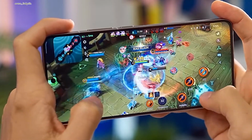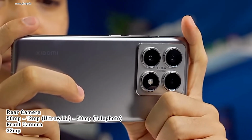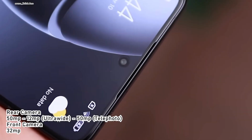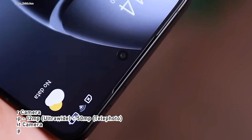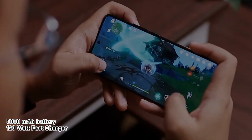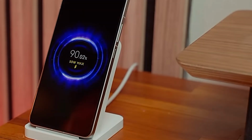For photography, you get a 50MP main camera with OIS, a 12MP ultra-wide lens, a 50MP telephoto camera, and a 32MP front camera for high-detail selfies. It also features a 5000 mAh battery with 120W fast charging, meaning you can fully charge it in just minutes.